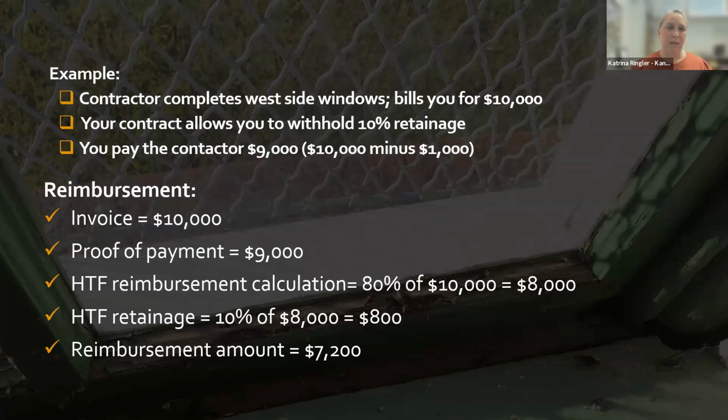So we will withhold 10% of our reimbursement. The reimbursement amount you actually see would be 7,200. So on an invoice of 10,000, if you paid 9,000, we would reimburse 8,000 minus retainage, and you would actually see a reimbursement of 7,200.